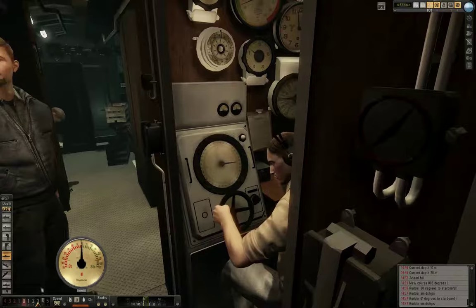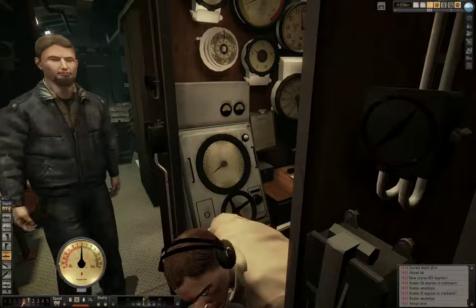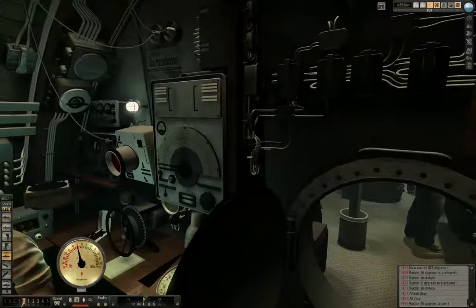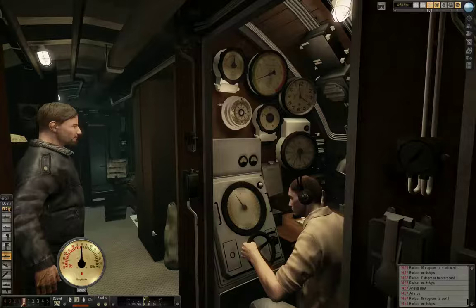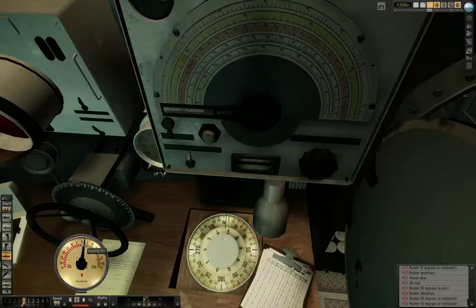Now, the next thing I want to do is to reduce my speed. In fact, let's stop the engines so that we slow down a bit faster. Oh, did I just park that then? I didn't intend to shift the rudder. That was unfortunate. Let's go back to 5 degrees if possible.